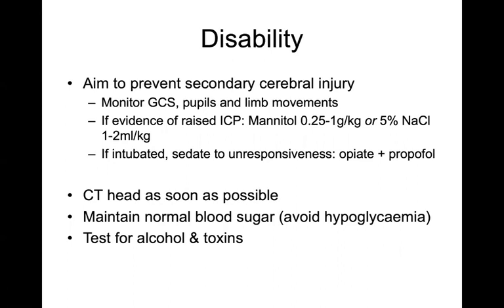You want to maintain a normal blood sugar, and particularly you want to avoid hypoglycemia because that damages brains. Test for alcohol and toxins. Obviously, many patients with an acute brain injury will be drunk.